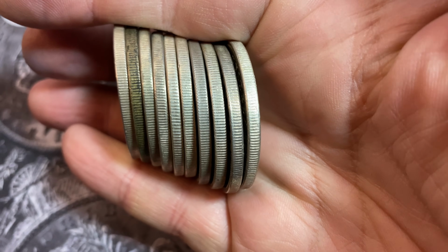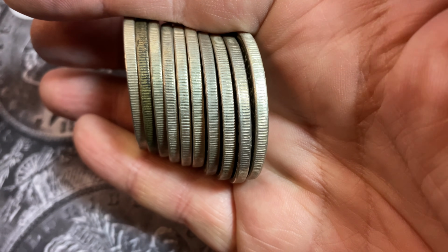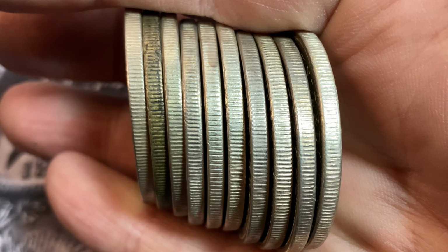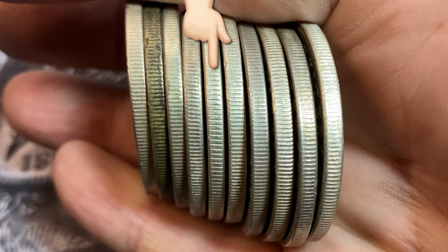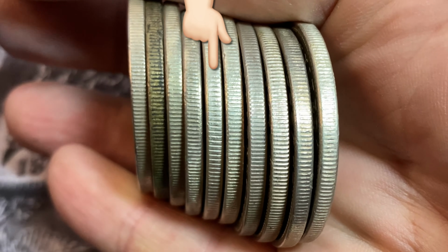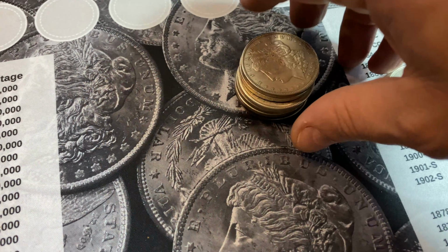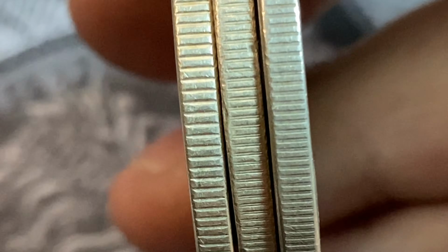If you take a look at all the reeding, you should see one that looks different. Can you guess which one it is, starting from left to right? You will see that number 5, the number 5 Morgan has the wide reeds compared to the other ones. I'm going to bring them a little bit closer and show you what it looks like up close. The one on the left has the wide reeds. The other 2 are the normal reeds.